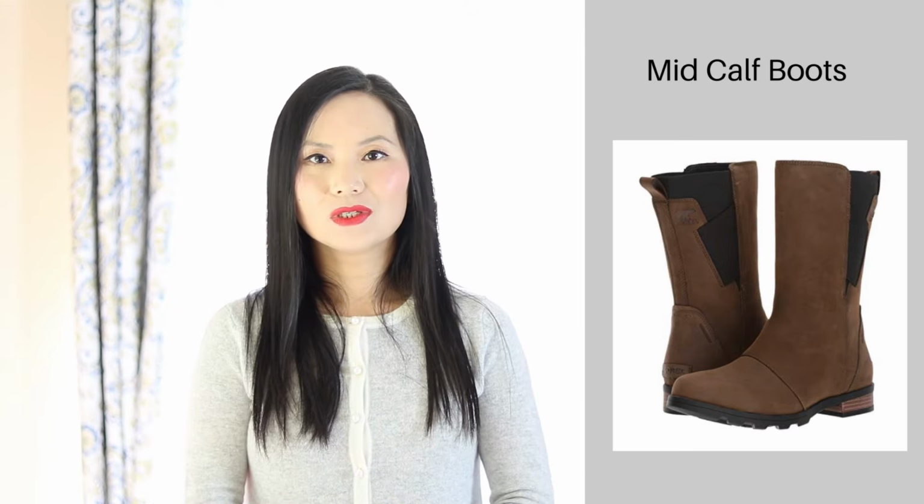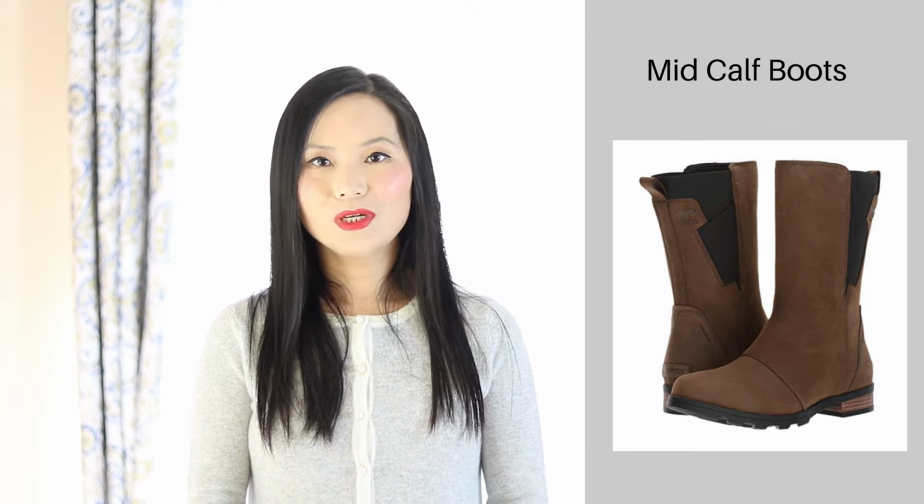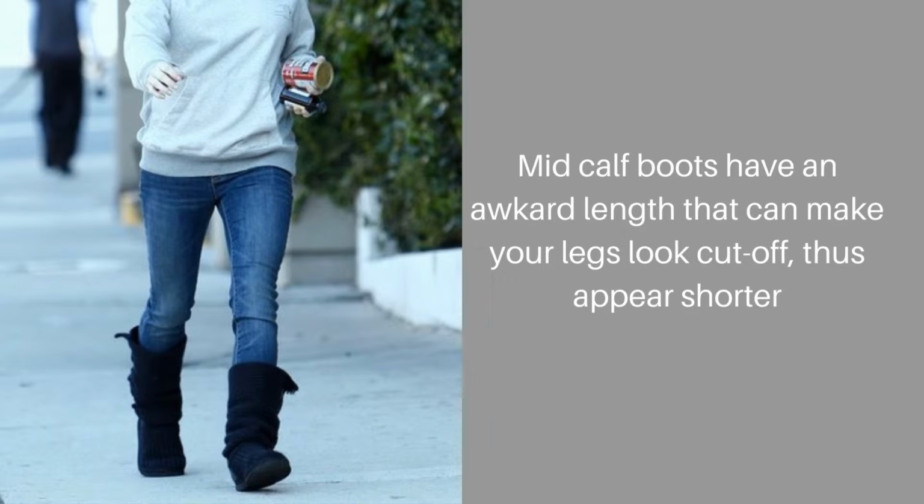The mid-calf boots. The mid-calf boots reach the middle of your calves, as the name suggests. The reason that mid-calf boots are not flattering for shorter women is for two reasons. One, when the boots are right in the middle of your calves, they make your legs look very cut off. If you're short, you always want your legs to look longer. The boots you wear should create a long, unbroken line for your bottom. You never want your legs to be cut off right in the middle of the calves.